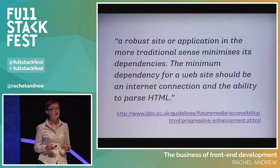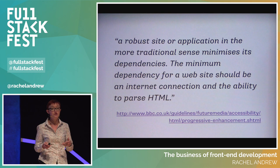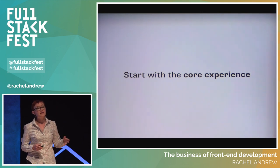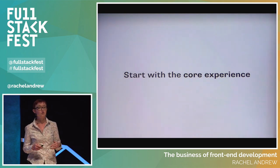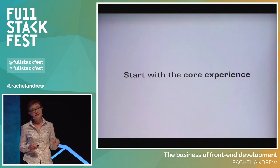So we start with well-structured HTML, and then we layer on the experience for those users and user agents that can support it. But I think we think of progressive enhancement as being this thing that happens in the browser. We've built a progressively enhanced site, and therefore we start with the HTML and we add on all the other bits. But I think it's deeper than that. It's at the heart of our processes. It happens right through the stack.